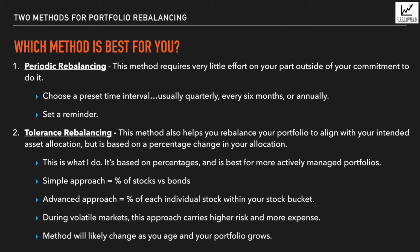Because you're constantly buying and selling, and you're paying $5 or $7 or whatever your broker charges you every time you buy and sell shares. So it can really eat into your account, especially if you have a smaller account. The method will likely change as you age and your portfolio grows, and I'll get to how mine changes as I grow here in a minute, and it'll make more sense.